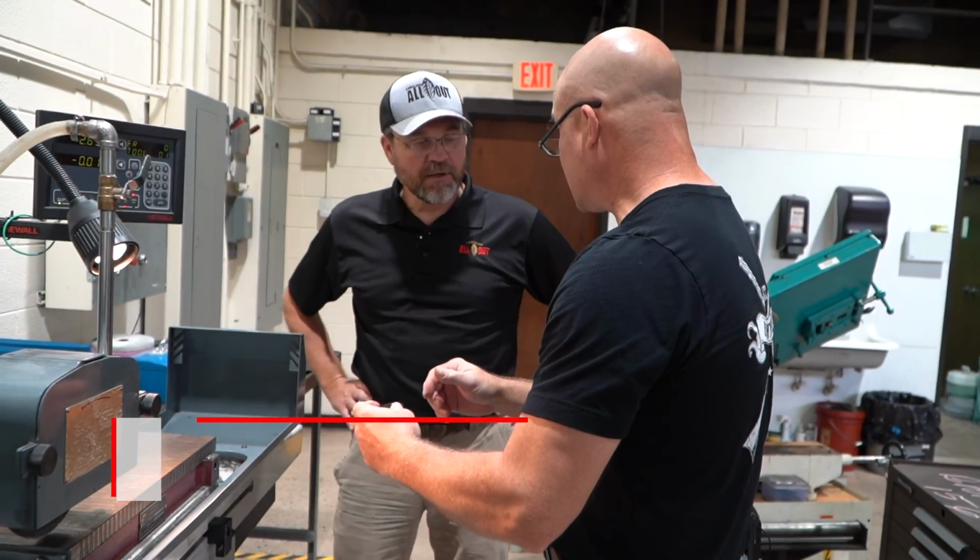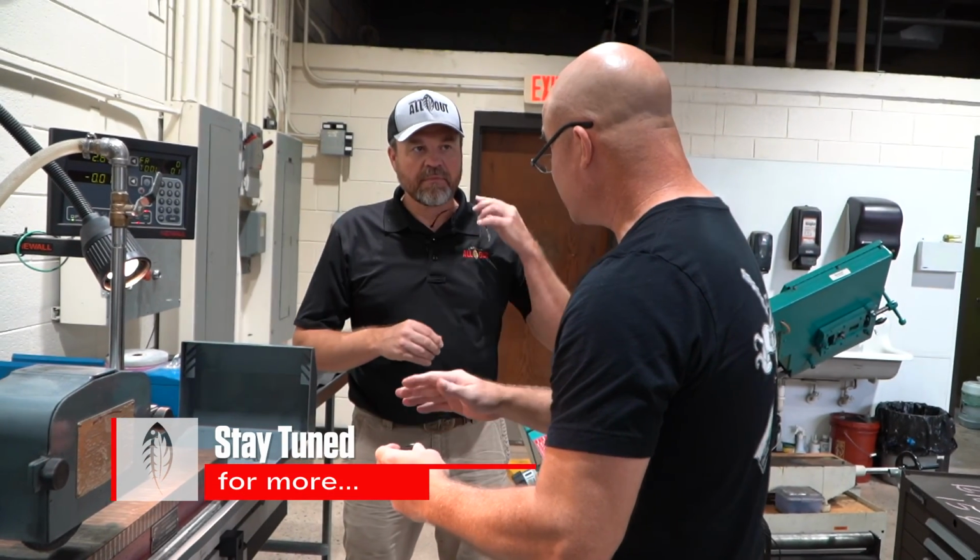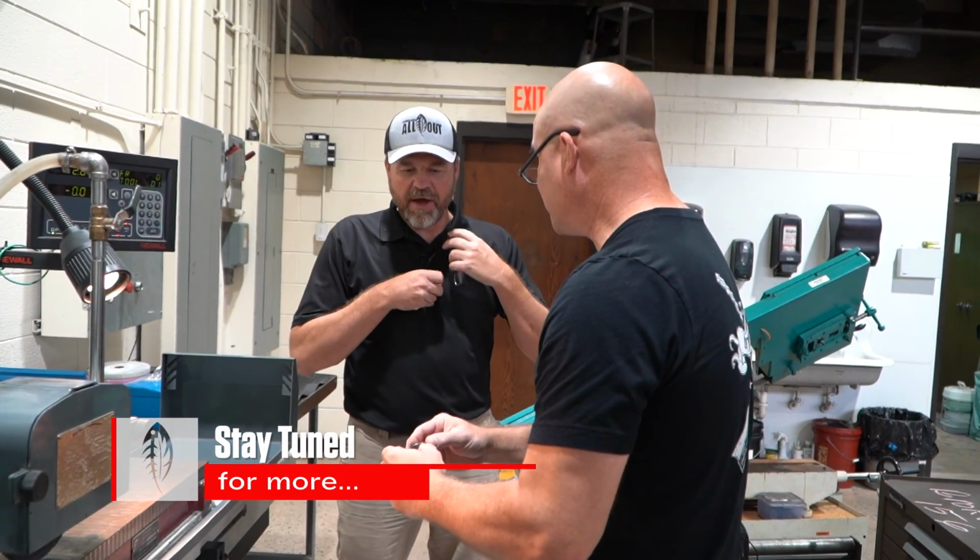All right, well, let's go back in the shop now. We'll clean all the parts off, take some measurements, and get ready to do that barrel like we mentioned.